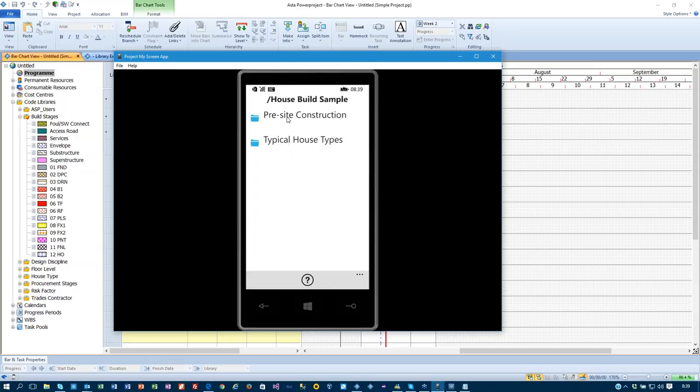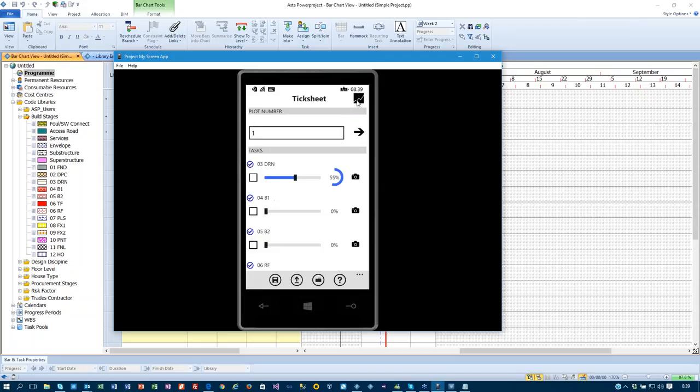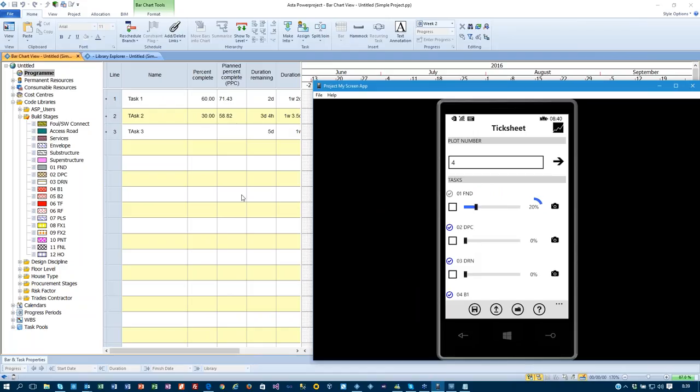project. And in here, I've got two different workflows I can have. I have my pre-construction, pre-site work, and my typical houses. If I go into my typical houses, I've got my new build houses. And this is my turnaround document, which just means single activities that are non-repetitive and non-staged activities. Or I can go into what we call our timesheet, and I can look at a particular plot, and I can say, look, I'm looking at plot 4, and I can either do some work on each of these items. And if you look here, these works here, this is foundations, DPC, drainage, brickwork 1.